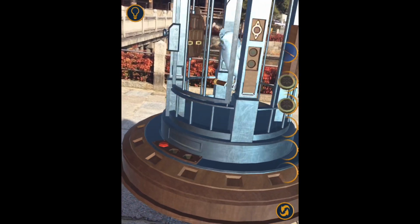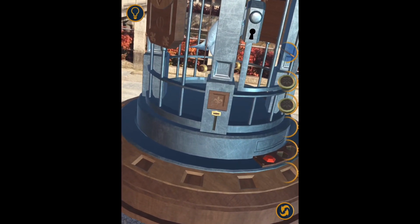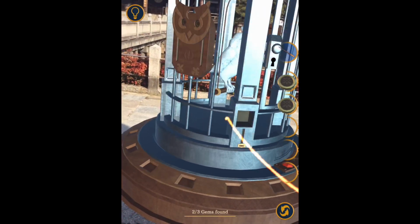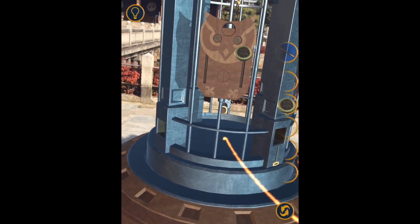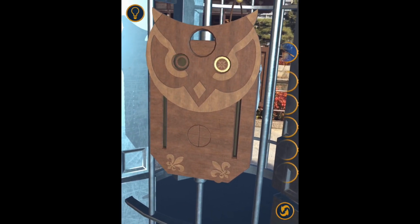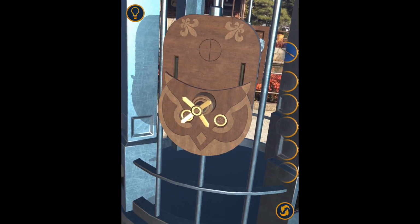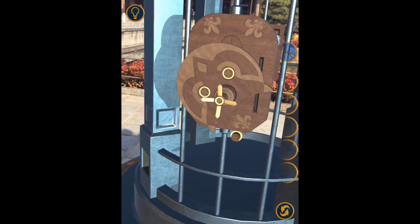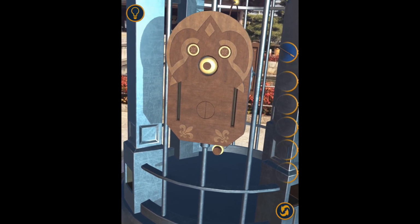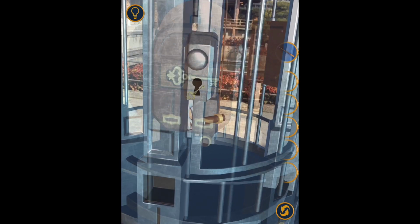Now it's also important to add that this version of the game, Birdcage 2, also incorporates face tracking. But just keep in mind that not all devices are supported. According to the developer, iOS devices with a front-facing TrueDepth camera are supported, including the iPhone X, iPhone XS, iPhone XS Max, iPhone XR, and iPad Pro 11-inch or iPad Pro 12.9-inch 3rd generation, and you need, of course, iOS 11 or later.